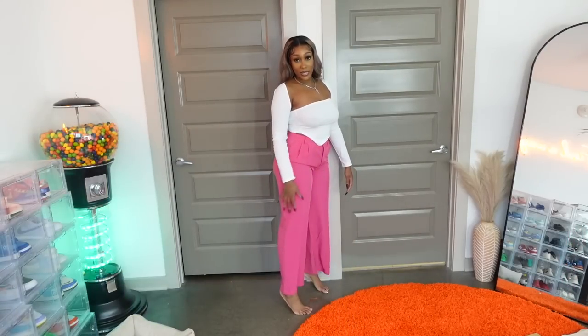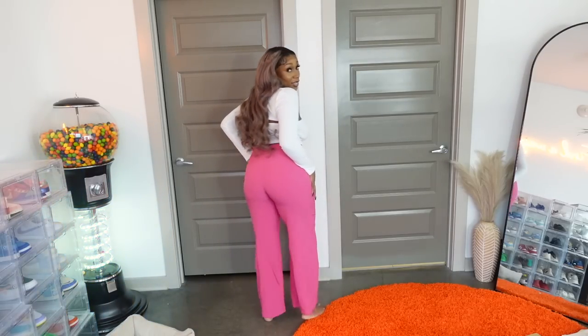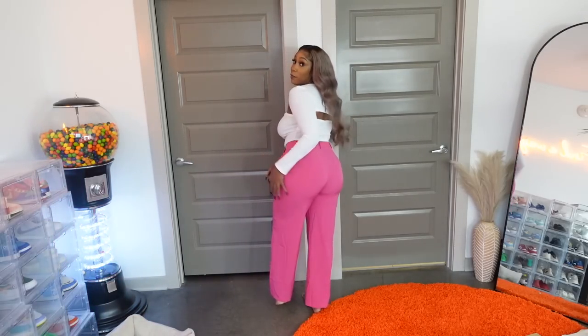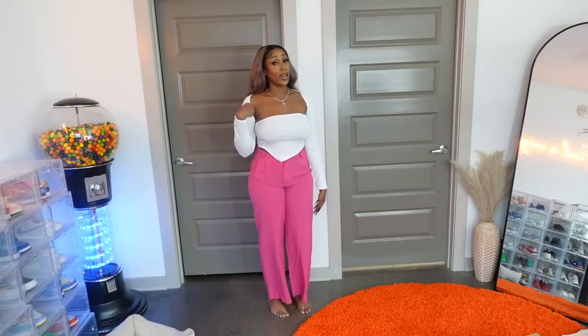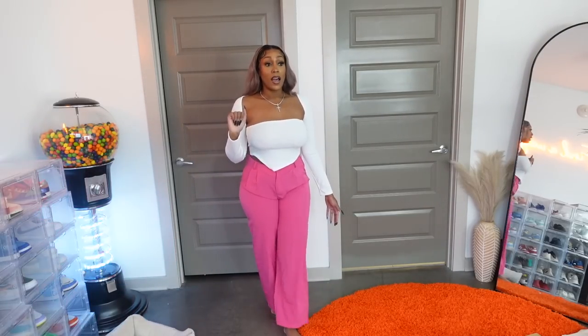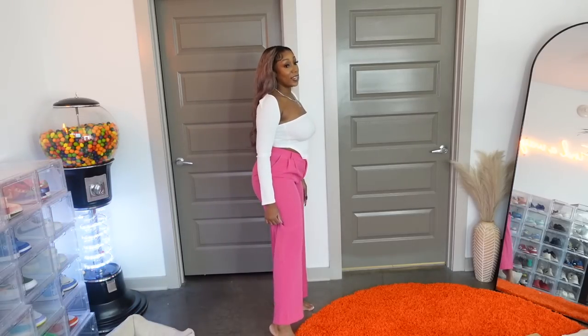But I got these pink slacks. You all can see the length of them. They're a good length. They're pretty soft. I don't think they're see-through, I don't know, I may look back and edit this video and be like, yeah, those are kind of see-through. But I don't see through them right now. They are super duper cute. They're pretty flowy. They're not thick at all.